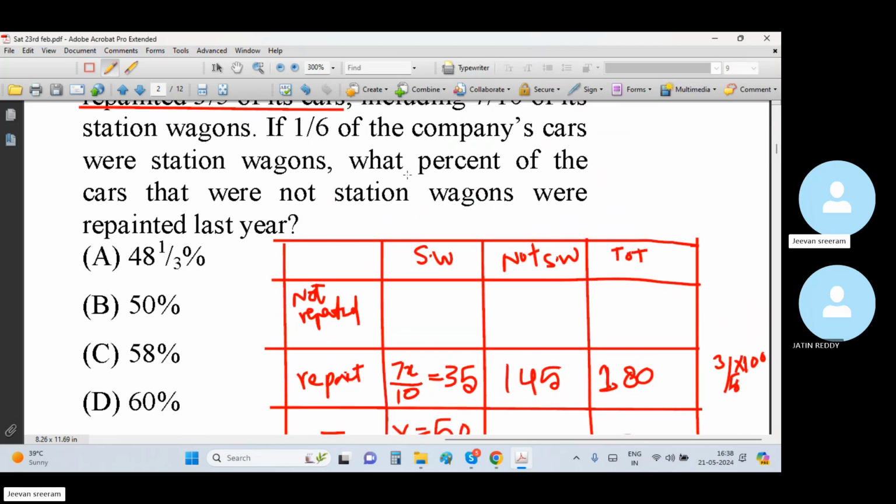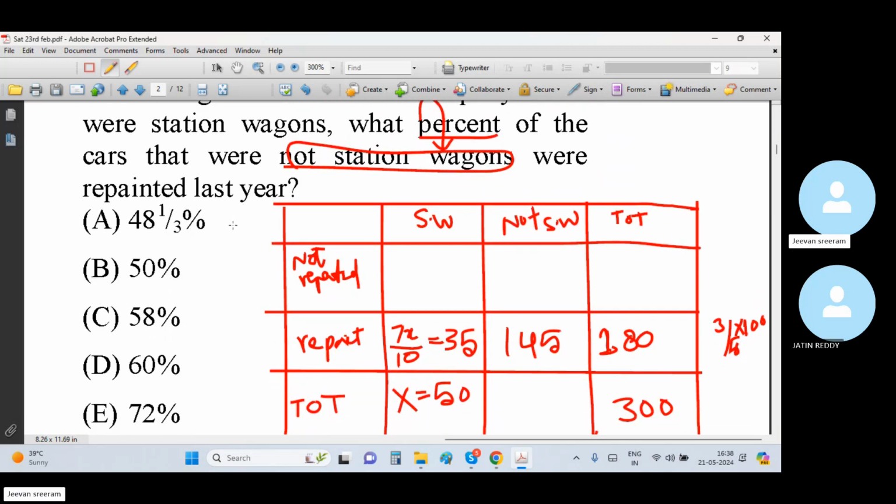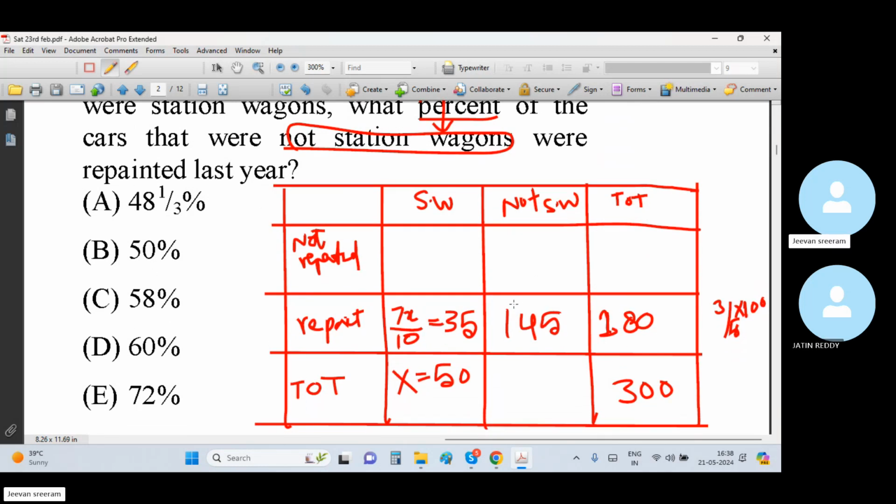And what's the question? What percent of the cars that were not station wagons were repainted? This percent we have to define on not station wagons. So how many of the not station wagons were repainted? That's the question. How many are not station wagons? We don't know here, right? How many? 50 station wagons, so these are going to be 250, right? Yes, sir.